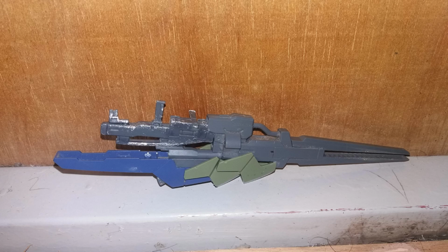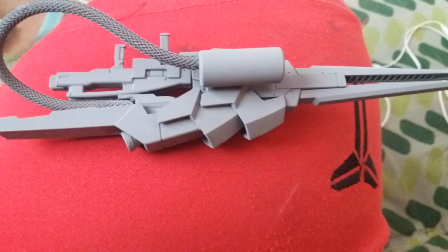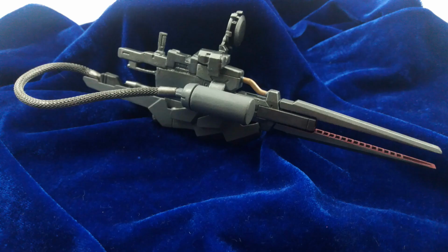So I have those. Here's after he, I guess, detailed and sanded it down. He primed it. And here is what the weapon looks like fully painted. The tubing is actually USB cable tubing, from a USB device that he probably broke or got damaged. So that actually is pretty cool.